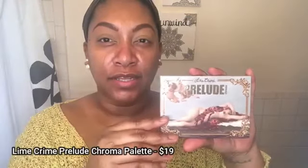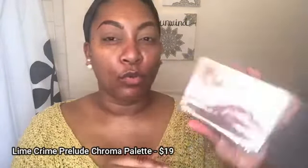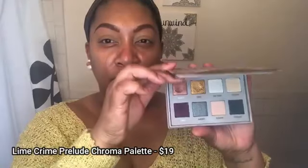Okay, so I went ahead and primed my eyes with my Urban Decay Primer Potion in Caffeine, and now we can jump into the palette. It is the Lime Crime Prelude Chroma, the one with the greens and purples, a little bit of a subculture vibe. I am one of the weirdos who absolutely loved, and still do, subculture. So out of all the ones that were on sale, this was the one that really caught my eye.